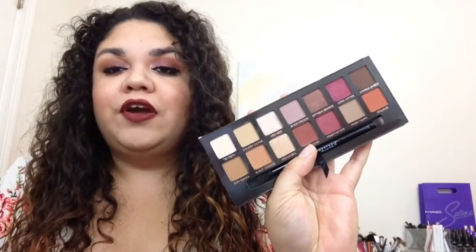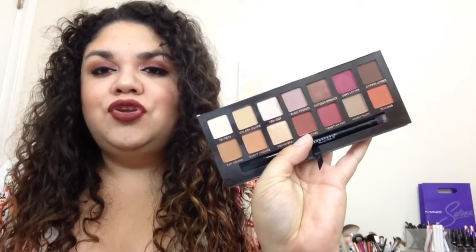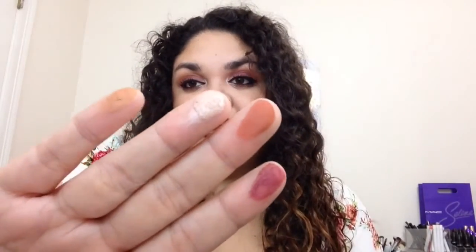Next up, we have a palette from Anastasia Beverly Hills. This is the Modern Renaissance palette, and for the fall, these shades are perfect. They're very warm. There's a bunch of reds, oranges, nudes, browns, really pretty. Let me do a few swatches for you guys so you guys can see how beautiful these shades are. Very beautiful colors. I have been loving them.